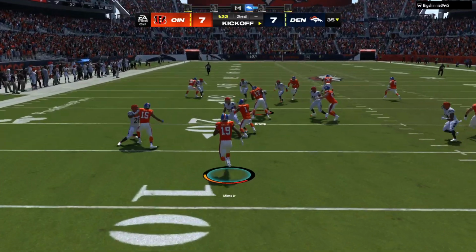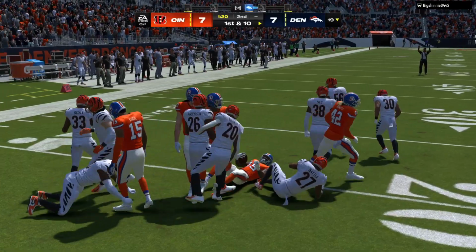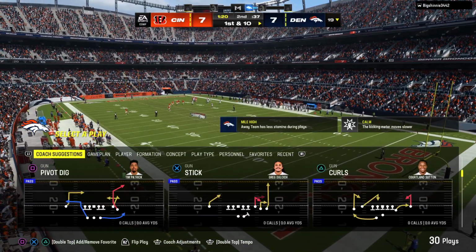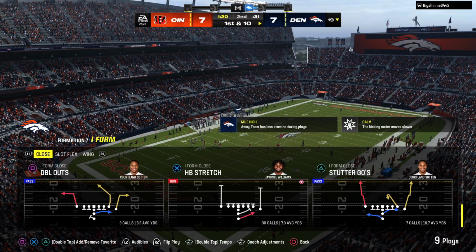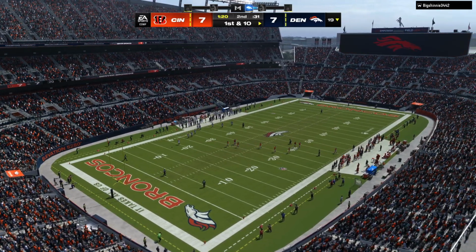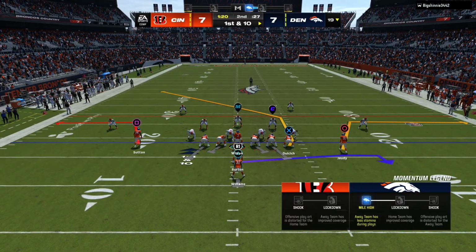From his end zone, Marvin Mims, and only able to get this to the 19, so probably should have opted for the touchback. At their own 19-yard line, the Broncos onto the field, ready to start their next drive.